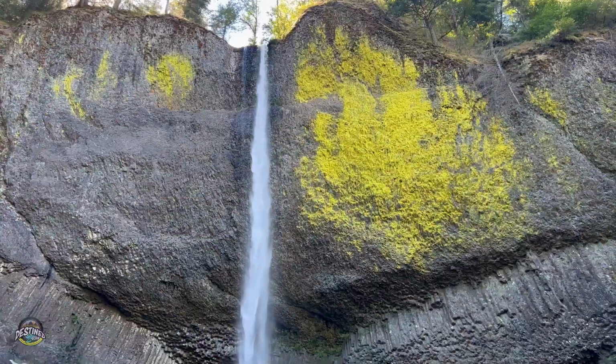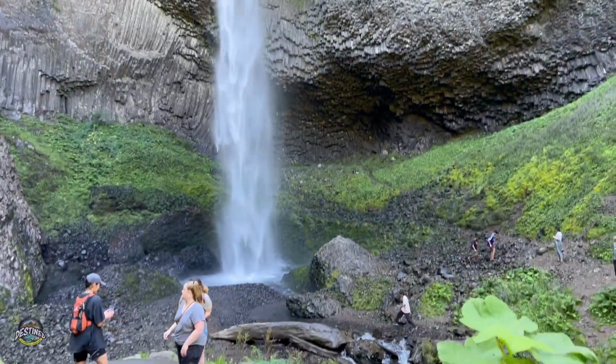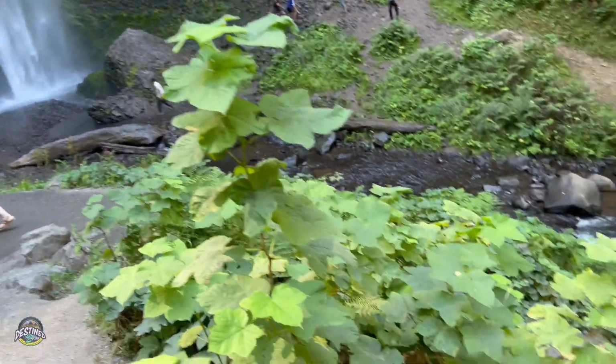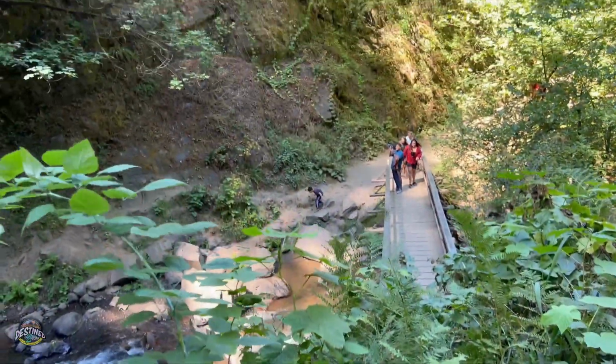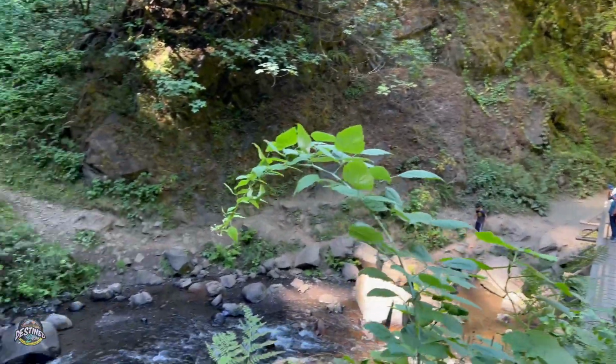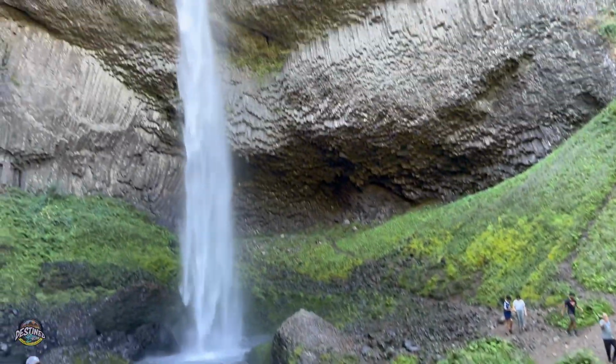Ta-da. It was an easy peasy walk from the parking lot. So worth it. If you're in this area, you need to visit this waterfall. Latourell, I think it's called. You hear a lot of echo. And then the walk goes this way, over to the bridge, which gives you a good view of the waterfall.